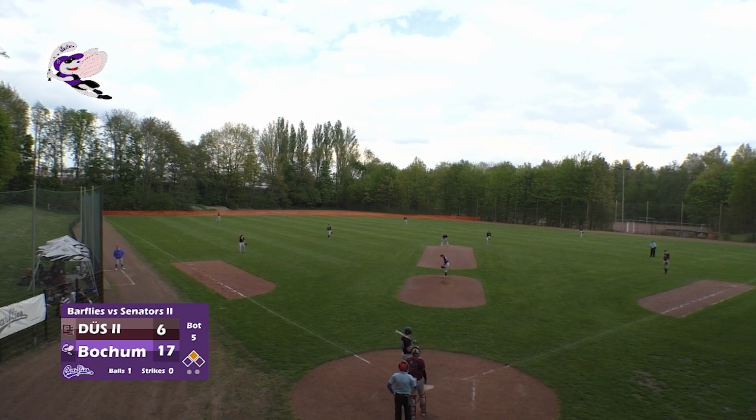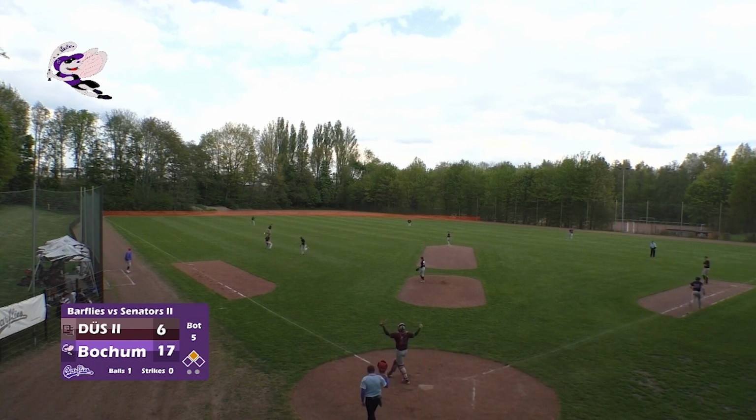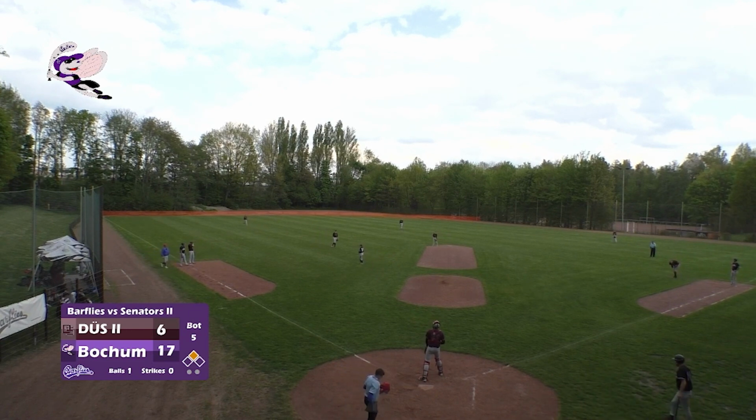So Daniel takes ball one as Barflies goes in for field second. And a grounder to third baseman. Nobody's at third, so Barflies going to run in and take third easily as the ball gets away from the third baseman again, and Daniel's in there for a single.